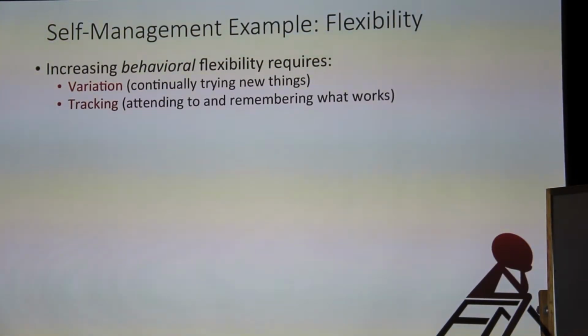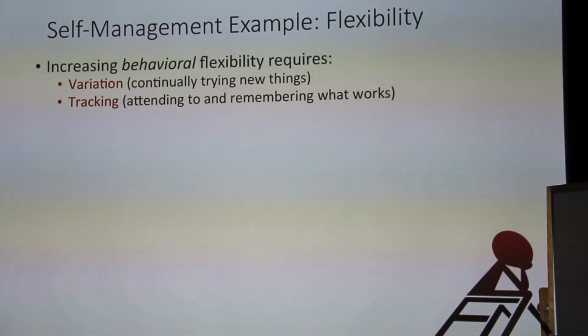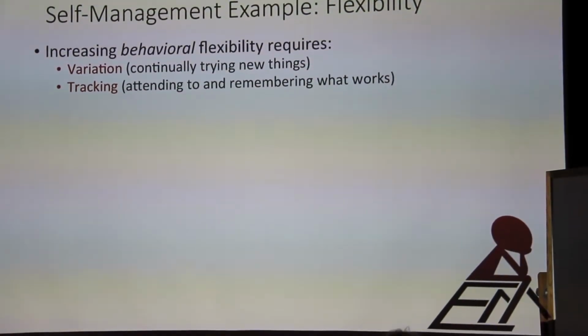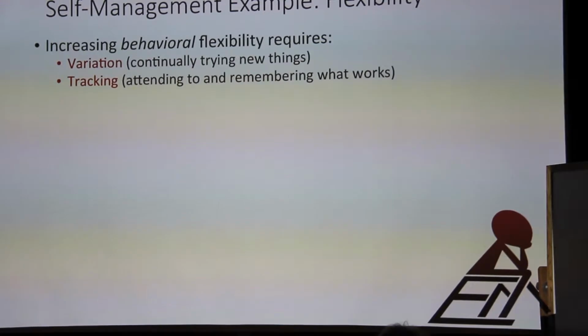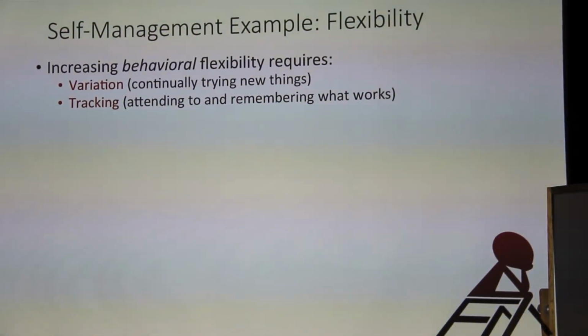And then tracking. And this is something individuals with autism also tend to struggle with, which is attending to it and remembering what happened. Right? Did it work? Did it not work? Oh, I had this idea that taking surface streets to get to work was going to be faster. Was it? You know, I can't tell you how many times I've talked with somebody about their tardiness, and they say, oh, it only takes me 15 minutes from the time that I get up, out of the shower, dressed, and into the car. Are you insane? Like, you don't drive that fast even.